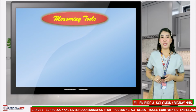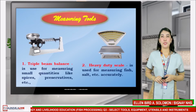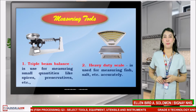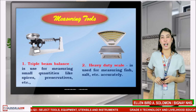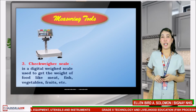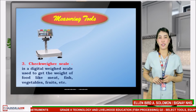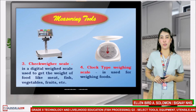While some measuring tools include triple beam balance. Triple beam balance is used for measuring small quantities like spices, preservatives, etc. Heavy-duty scale is used for measuring fish, salt, etc. accurately. Checkweigher scale is a digital weight scale used to get the weight of food like meat, fish, vegetables, fruits, and the likes. Clock-type weight scale is used for weighing foods.